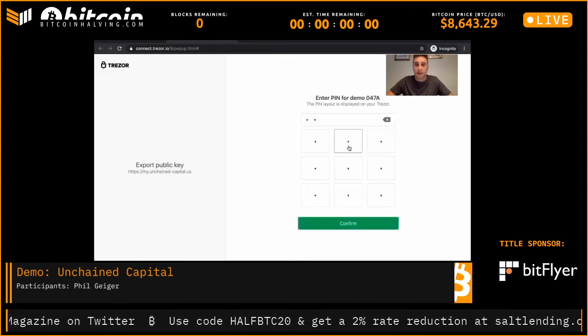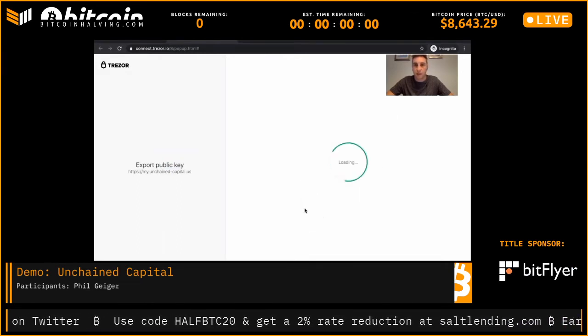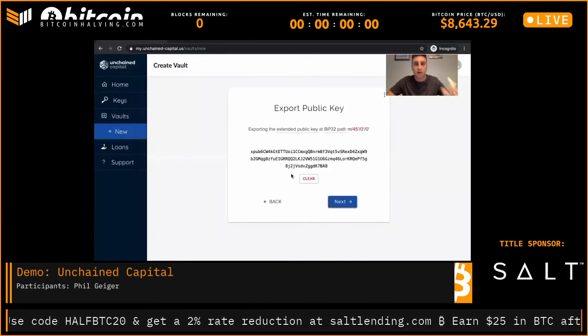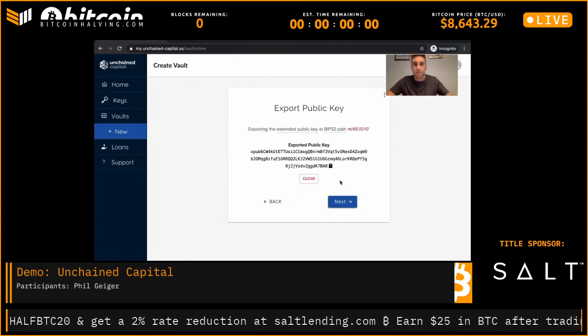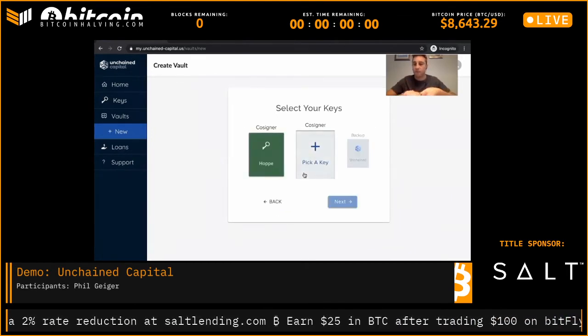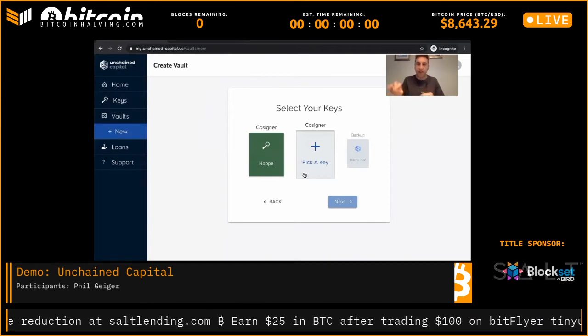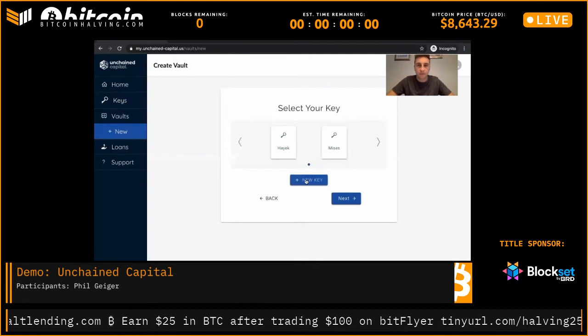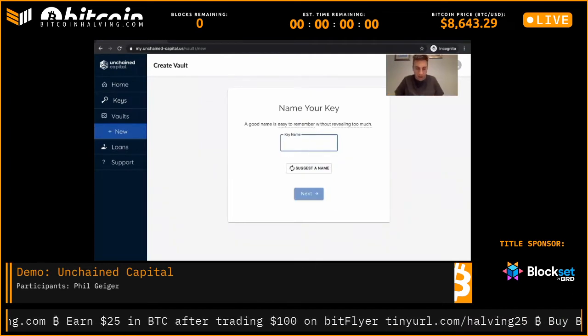We'll enter our PIN, and this is, of course, my demo device, so I have a weak PIN. You should have a stronger PIN. And now my Trezor has spit out an XPub. And with that, we've created one key. Now, let's create the second key. So now I have my black Trezor I'm plugging in here. I will pair Hop with Menger.